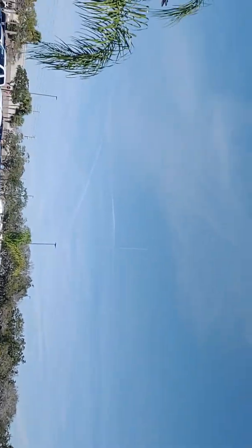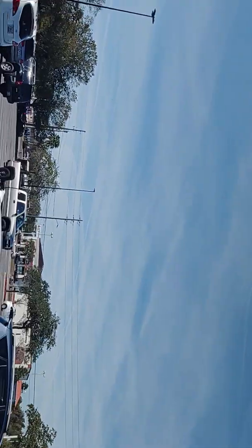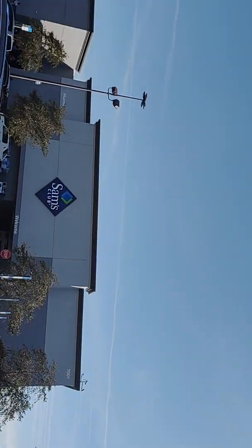Chemtrails are just crazy today, madness. I mean, the entire sky is turning into a giant pollution blanket. You can see, as far as the eye can see. There's some clear spots here, but overall it's just a giant pollution blanket from the chemtrails.